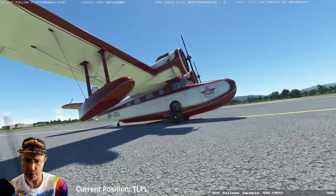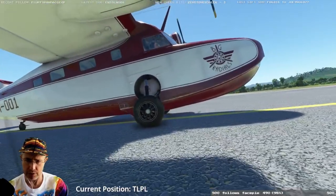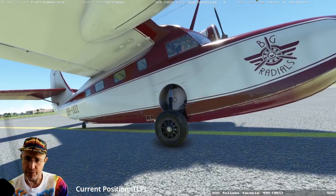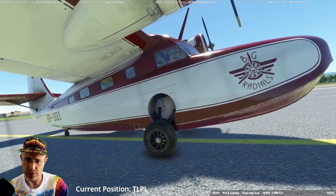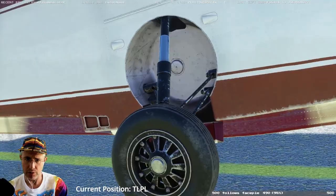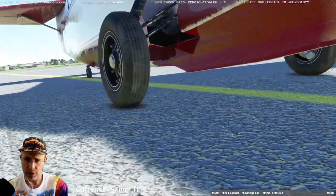This thing lands on water. Someone commented in the forums that there's no sound when you land on water with this. That'll be a little disappointing. If that's the case, I hope they add it. But when you take off, you can basically stow the landing gear there and land it on water.